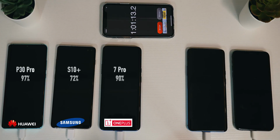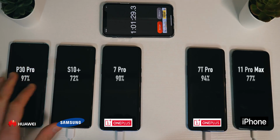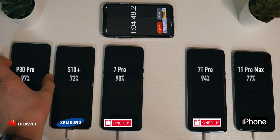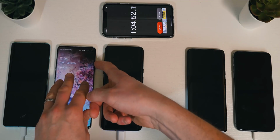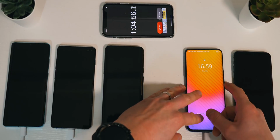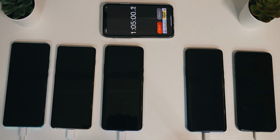But just when we thought that, the P30 Pro began to flag, going up just 1% a time from 97 to 98 to 99 in quite a long time. And this allowed the 7T Pro to jump to 99% as well. So we've got 99 across the board. Which one is going to jump over and take the silver medal?